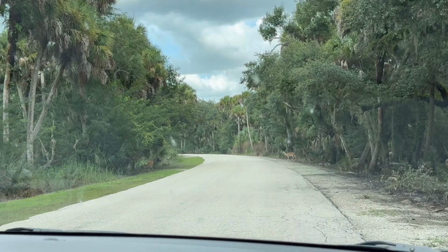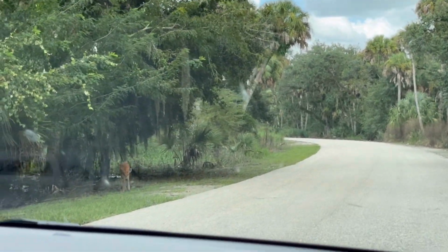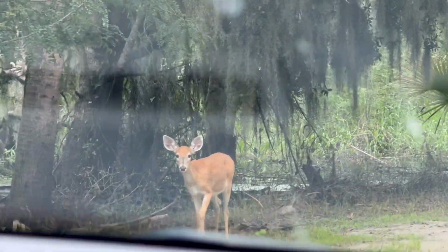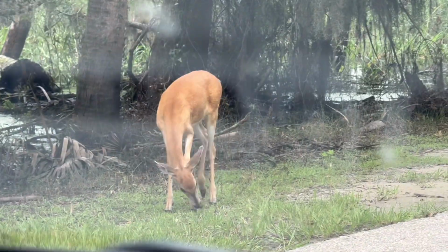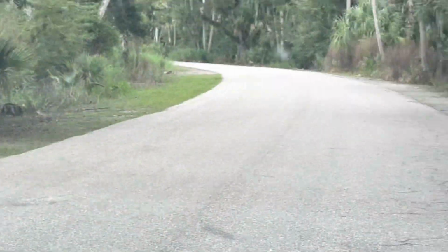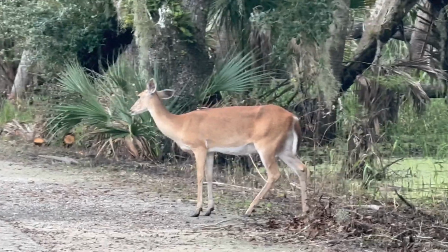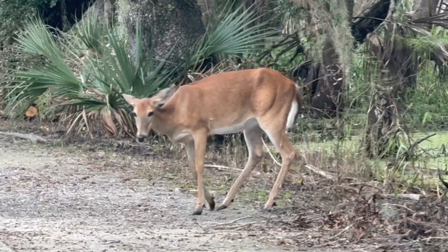Oh, look, another deer. This is the third one, too. Hey, guys. Wow, they're not even scared. Hi, cutie. Look on the other side. Oh, it's just chilling. Oh, you're tiny. You're a little baby.